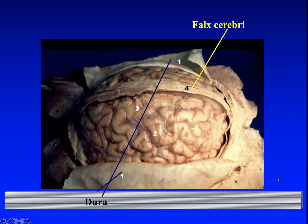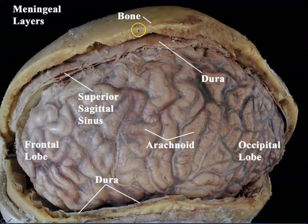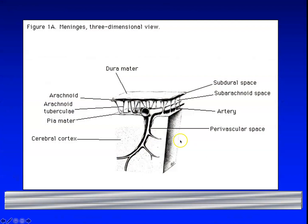Got more gushy pictures for you. All right, so here's the bone. Here's the dura mater, leathery dura mater. Ooh, right there's that blood vessel, the superior sagittal sinus. Arachnoid, it's tough to see the arachnoid and pia mater, but the arachnoid mater is going to be the webby layer. So again, dura mater, arachnoid, and pia mater.